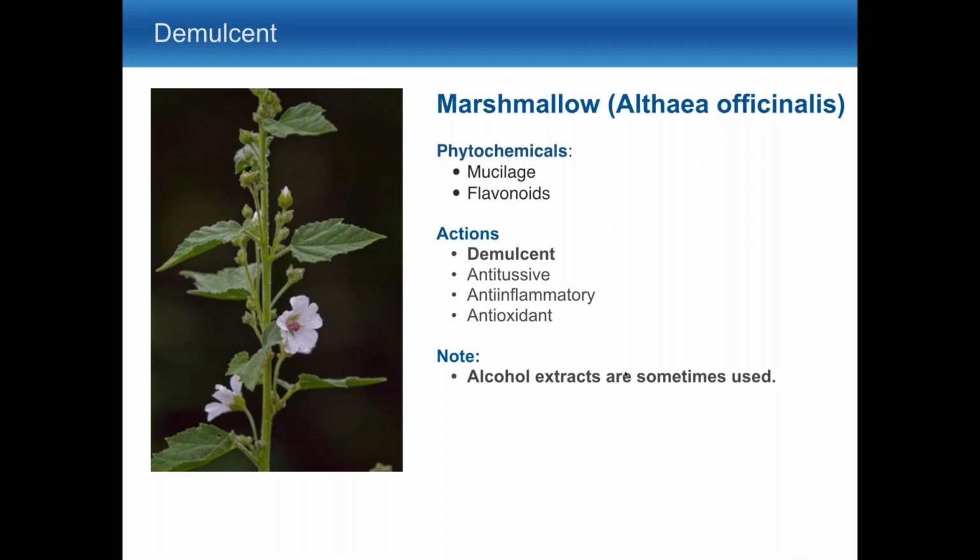I find compared to things like slippery elm, the marshmallow liquid is not as viscous, not as thick. It tends to be a little bit more watery, so it's easier to sip, and if you overdo it, it doesn't tend to solidify into a gel as much as slippery elm, but it's good. The one advantage from a demulcent standpoint that marshmallow has over slippery elm is that marshmallow is pretty cheap.